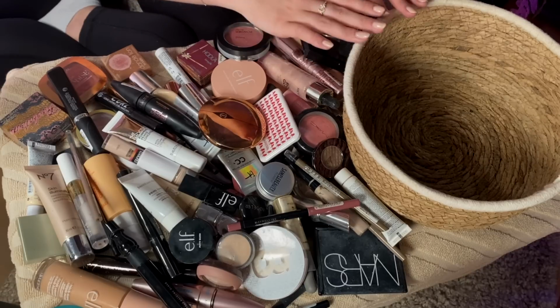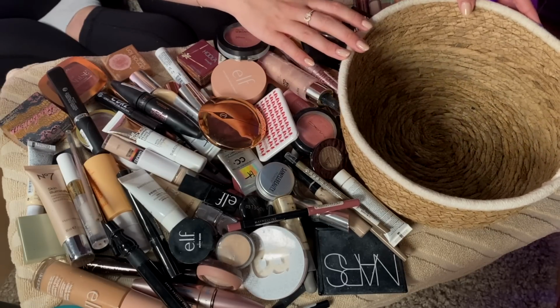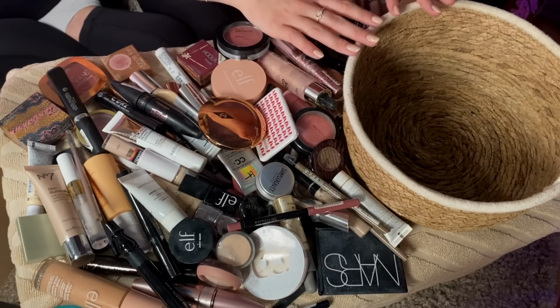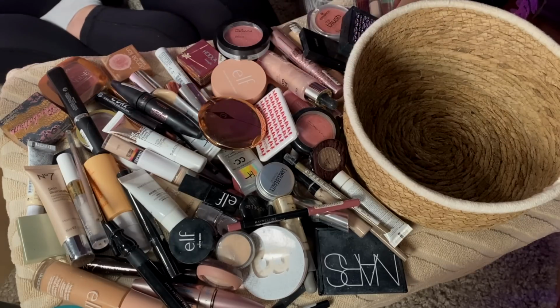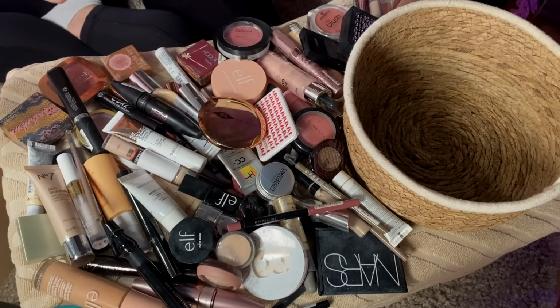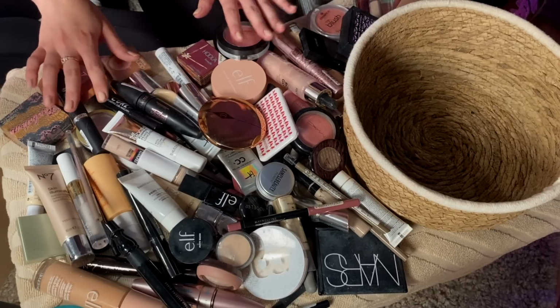This bin here, I'm just going to put my everyday favorite products. This is where I normally like to keep them, next to my mirror where I get ready. And then this bin, I will put products in that I still want to keep, but those that I may not reach for as much. And for products that I want to toss away, I'll put into a pile behind me on the floor.